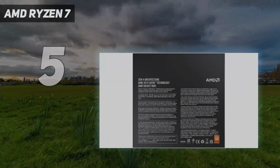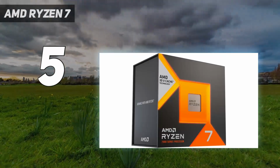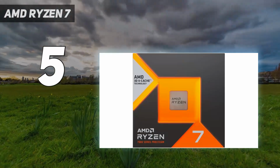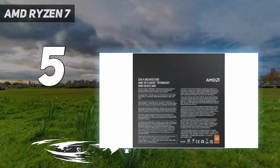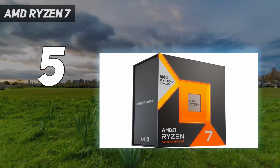AMD Ryzen 7. The AMD Ryzen 7 7800X3D stands out as the premier choice for gaming enthusiasts, delivering exceptional performance across virtually all games, courtesy of its innovative 3D V-Cache technology. However, its capabilities outside of gaming are somewhat less impressive.